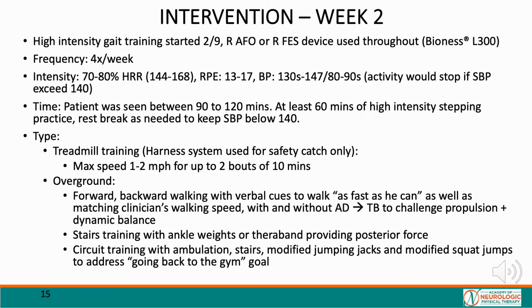During the circuit training, he performed ambulation at max speed and stairs with reciprocal pattern. In between ambulation and stairs, he performed modified jumping jacks and modified squat jumps.